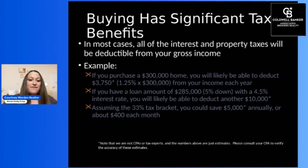Buying has significant tax benefits. In most cases, all of the interest and property taxes will be deductible from your gross income. I am not a CPA, so do not take my word for it. Please consult your CPA. But for an example, if you purchase a home for $300,000, which is not likely in California currently right now, unless it's a condo or some sort in some areas, you'll most likely be able to deduct $3,750 from your income each year. If you have a loan amount of $285,000, 5% down, 4.5% interest rate, you'll likely be able to deduct another $10,000. Assuming the 33% tax bracket is what you're in, you could save up to $5,000 annually or about $400 each month. Again, I am not a CPA, so please make sure that you get your taxes done, and your CPA can help you with all your tax benefits from purchasing that home.